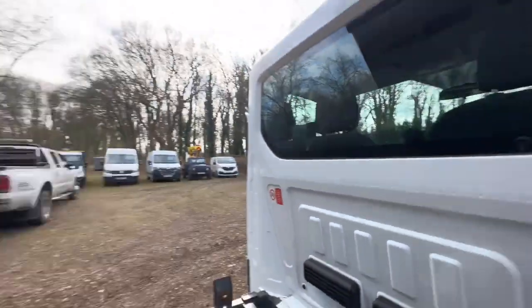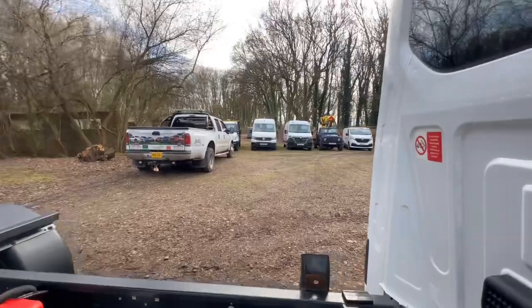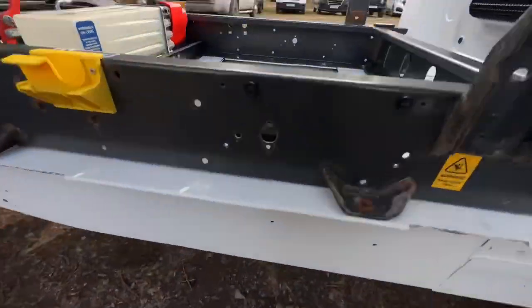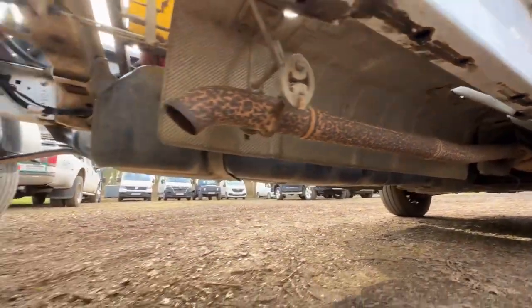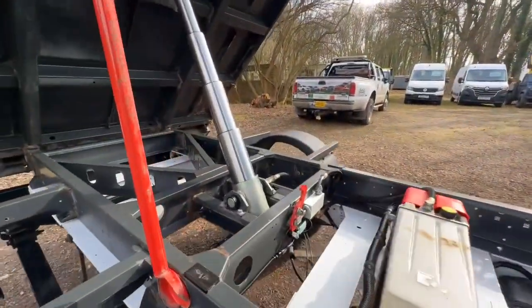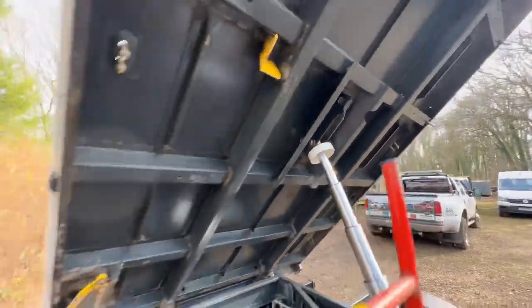Good reminder, obviously I've got my bar up so I'm alright. It'd probably still get me on the headlight if it dropped. Underneath all looks nice and tidy, exhaust in good condition. All the pneumatics looking nice, clean condition as well.